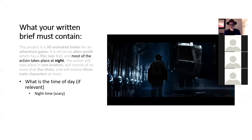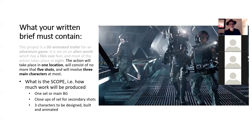So your time of day, you don't want to be doing different times of day because that means creating all sorts of different scenes. It means lots of lighting complications and stuff like that. So you pick one time of day. Okay, it's at nighttime, it's in space. So you've already got this kind of scary thing going on in combination with the film noir style. So the scope is really super important. So the last sentence, okay, it's in one location, no more than 5 shots. This is for a trailer, remember, involve 3 main characters at most. Okay, so that immediately gives me an idea of whether it's achievable or not.